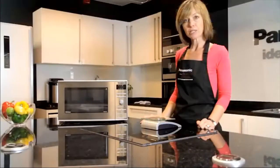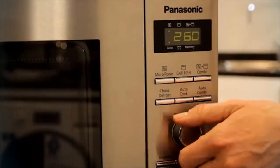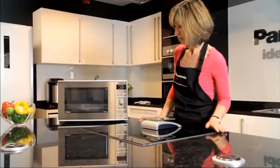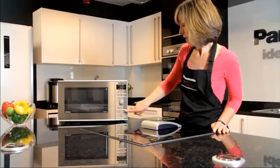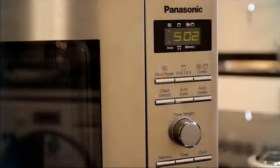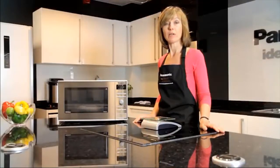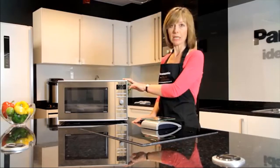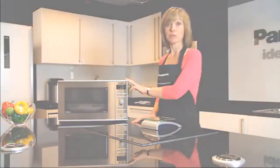And again, I need to enter in the total weight of the fish. So using the dial, I can put in 360 grams, which is the total weight of the two fish parcels. And then press the start pad, and the time of 5 minutes and 3 seconds comes up in the window. Fish is always a tricky one to get right in your microwave, and it's always quite easy to overcook. So by cooking it on auto weight, entering in the correct weight, you'll be guaranteed perfect results.